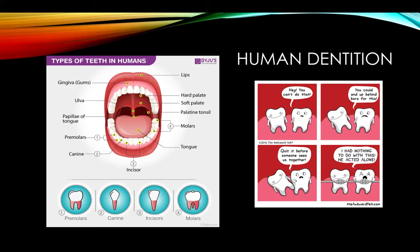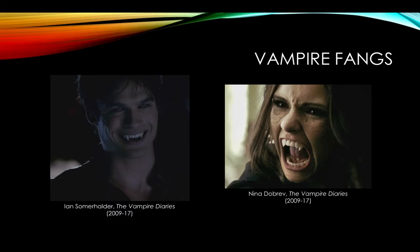Humans have 4 maxillary and 4 mandibular incisors, 2 maxillary and 2 mandibular canines, 4 maxillary and 4 mandibular premolars, and 6 maxillary and 6 mandibular molars. Vampire fangs are typically represented as extended maxillary canines. The average maxillary canine crown length for a human is 9.9 to 10.83 millimeters, and vampire fangs are typically represented as being 6 to 8 millimeters longer than that. And so the vampire fang crown length is approximately 16 to 19 millimeters.